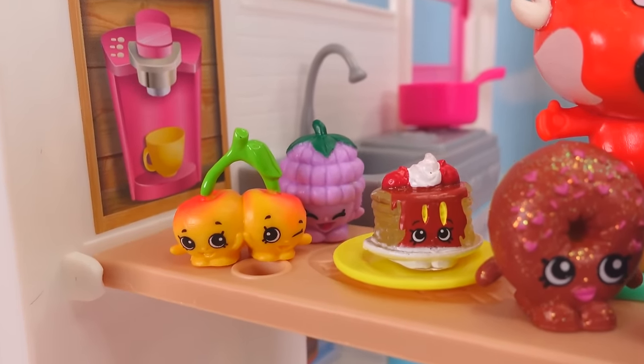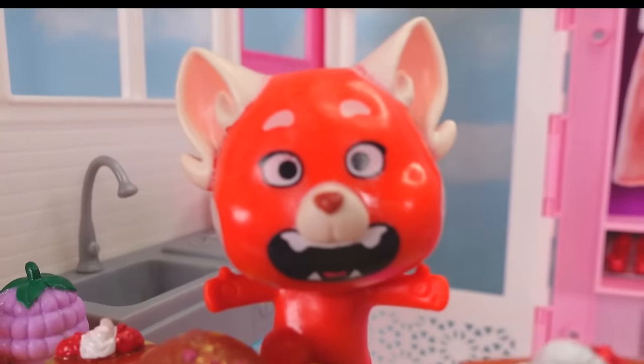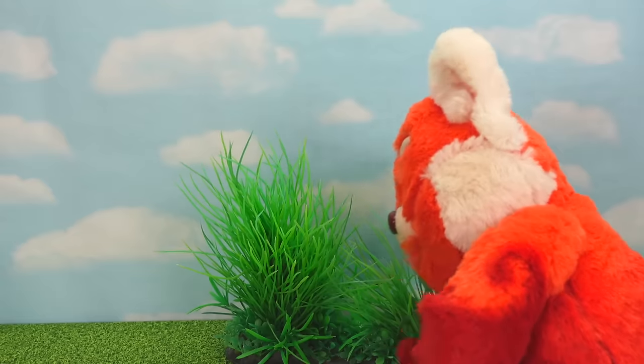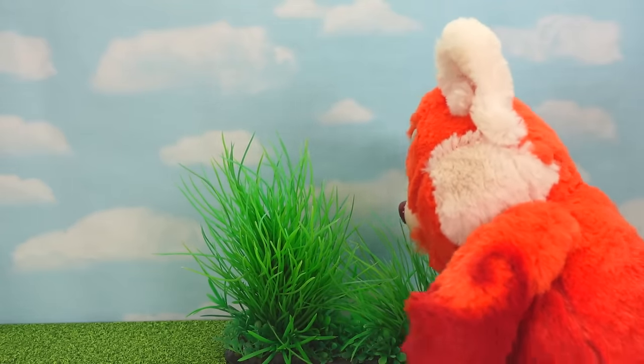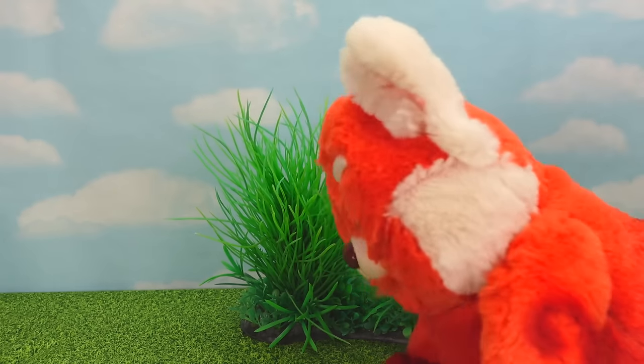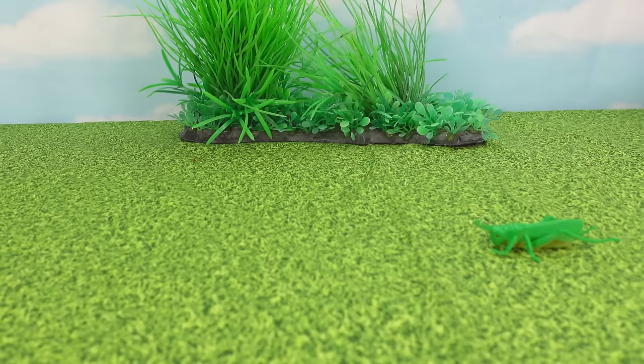The only thing I kind of feel like eating are cherries and raspberries. But what I really want to eat is bamboo. Yummy, yummy bamboo. It's exactly what I wanted for breakfast. Oh, I love it so much. It's so delicious. Ooh, what's that on the ground?